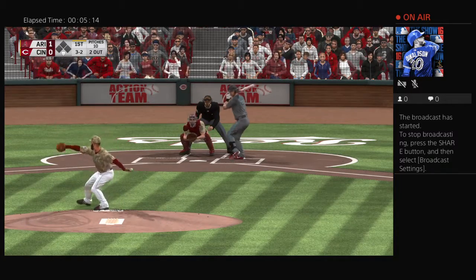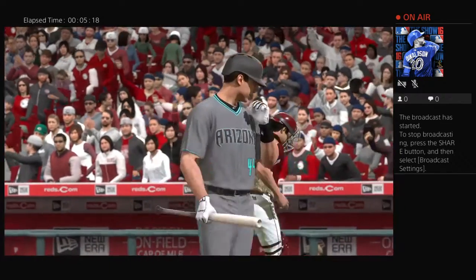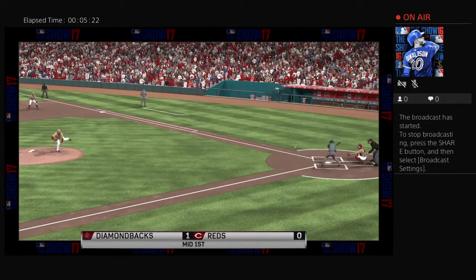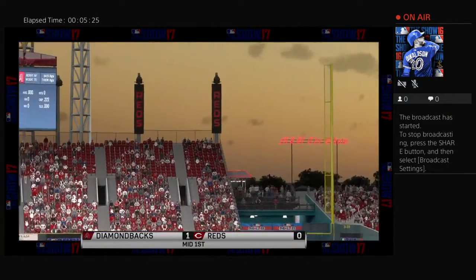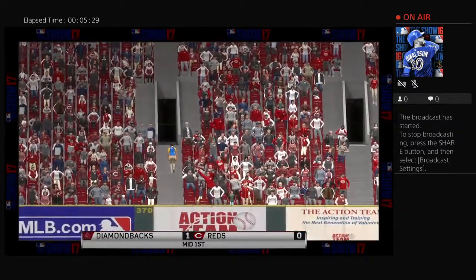Into the windup, ready with the payoff pitch. Waved at and missed for the 3rd out. Not much of a chance at hitting that one, and the inning is over. Diamondbacks hit the board first thanks to this solo home run. Home half of the first coming up from Great American Ballpark. It's now 1-0 Arizona.